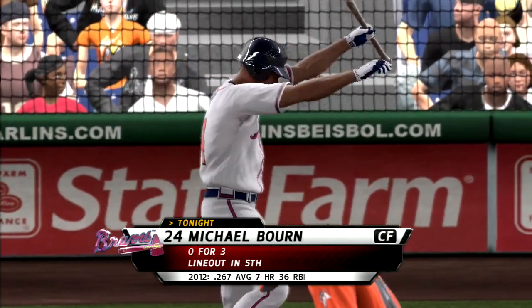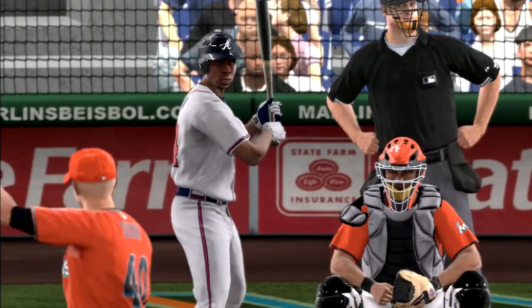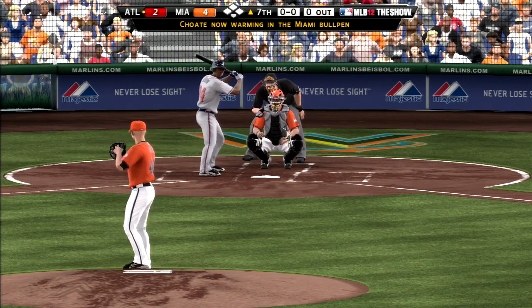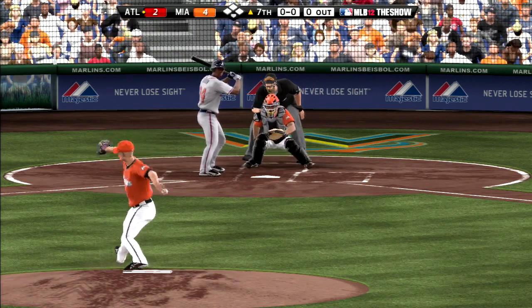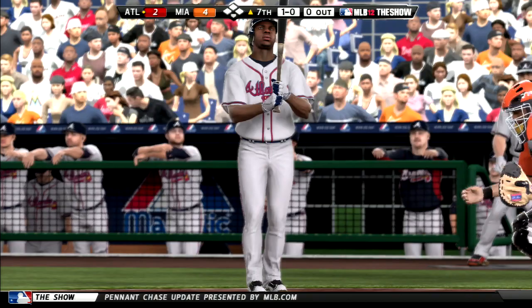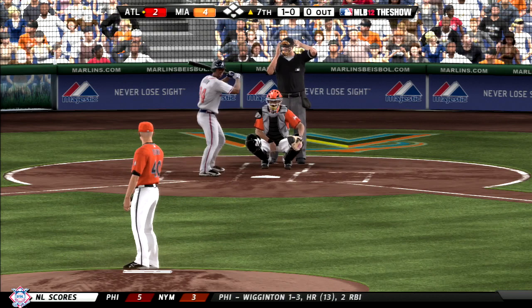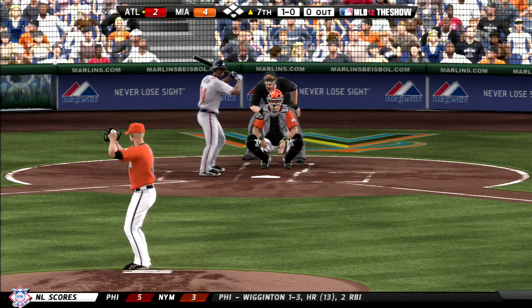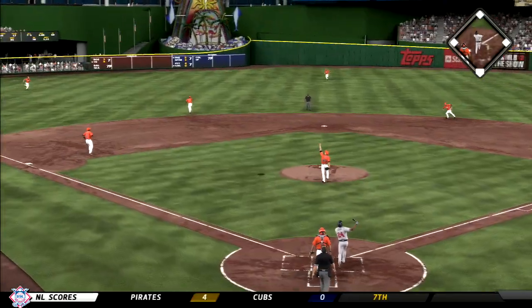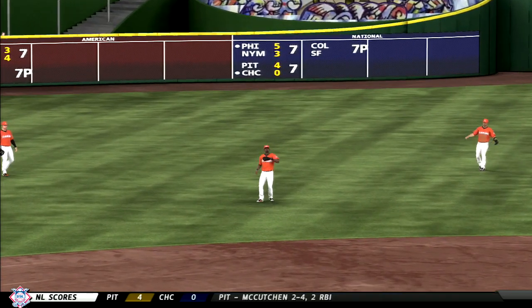Michael Bourne will stand in, and they've done a good job keeping him off base at the top of the lineup. He's 0 for 3 thus far. Now here's the first pitch. First offering to him stays upstairs. It's a ball and no strikes. And now the Marlins bullpen will swing into action as a lefty and a right-hander start to get loose. Now a swing and a ball popped in the air back behind short. Calling for it is Reyes. And he's got it for the first out.